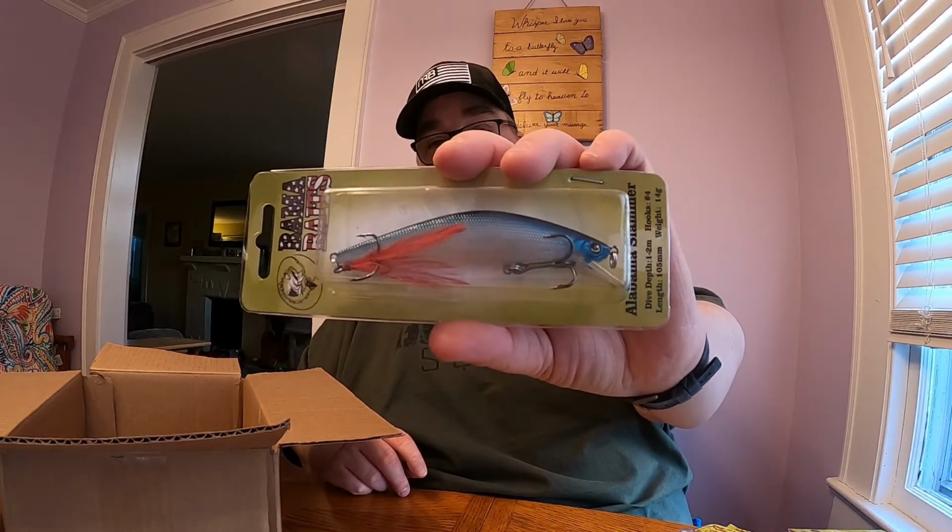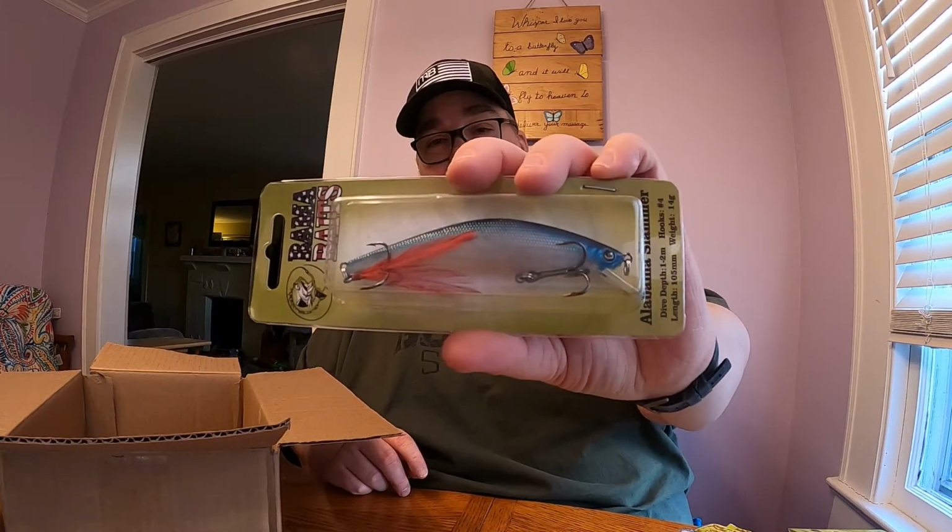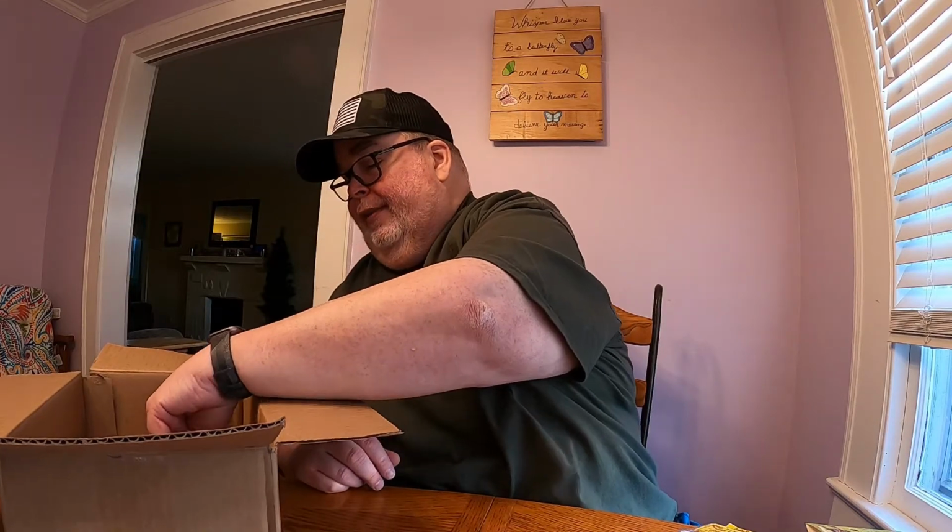And right now is a good time of season. In the colder months, jerkbaits seem to do well. I haven't done a lot of jerkbait fishing in the past, but it's something that I'm getting more and more into now that I've gone back to fishing more since COVID started.